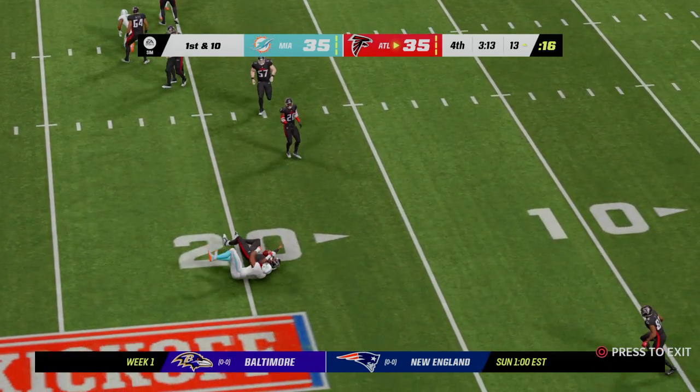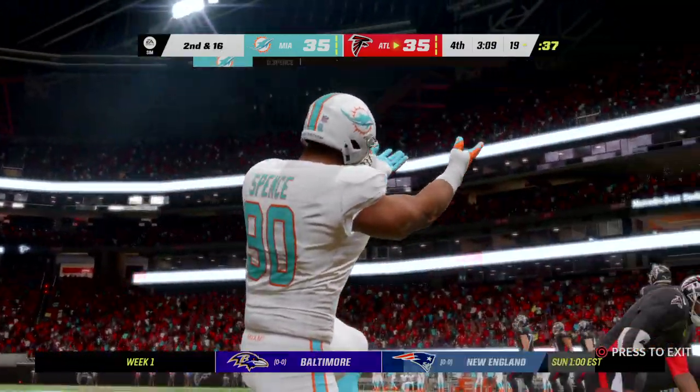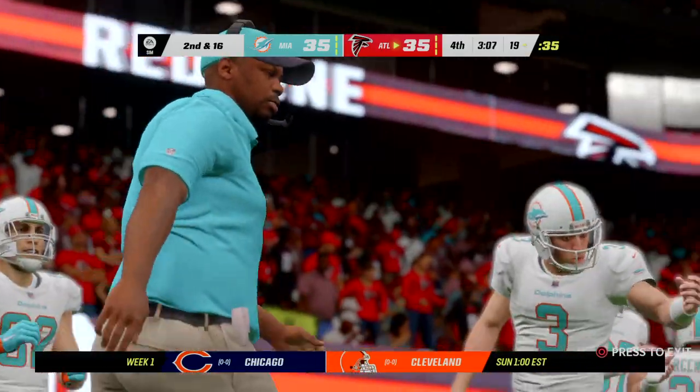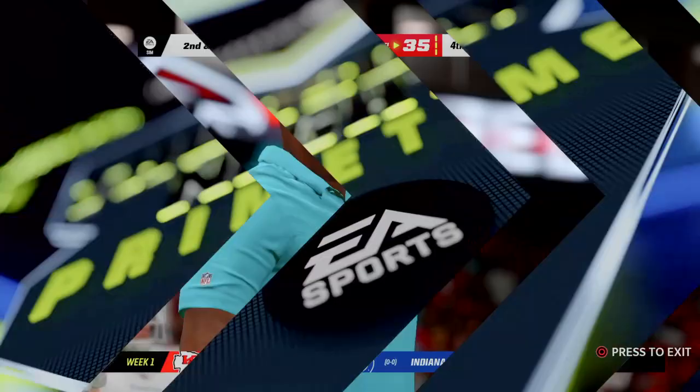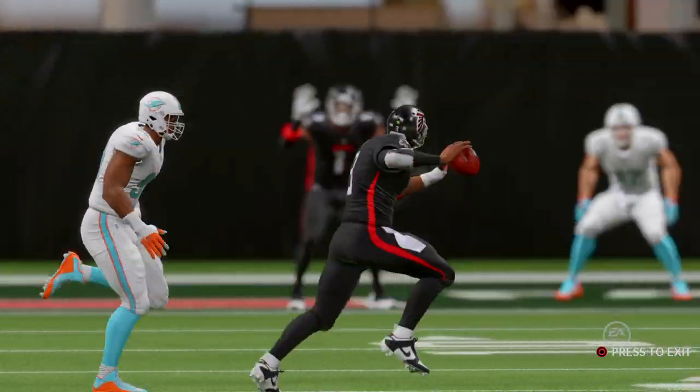Escaping the pressure right, and he can't get rid of it. He's taken down. He takes a sack for a loss of 6 to bring up 2nd down. And it's never good to take a sack. You really don't want to take one down here in this part of the field, down near the red zone.